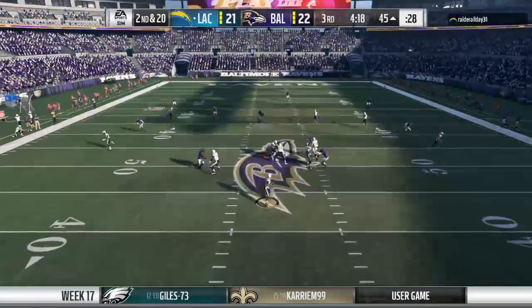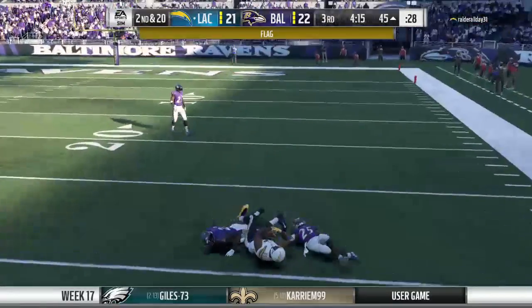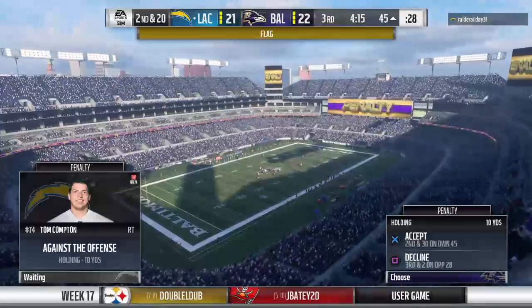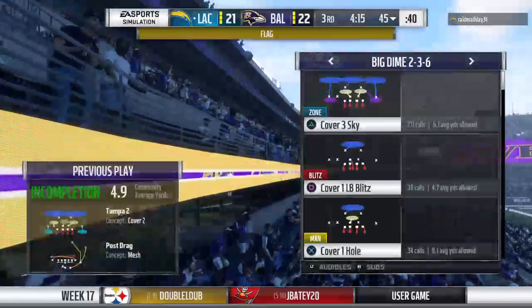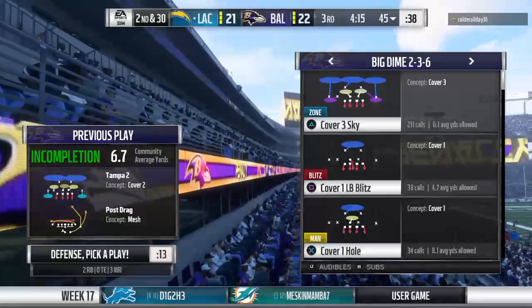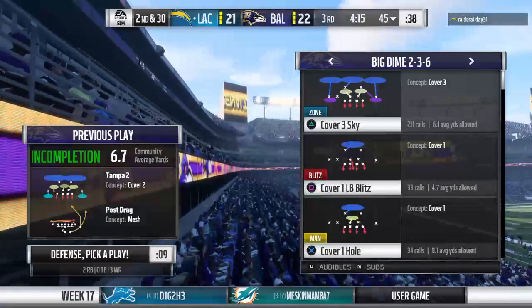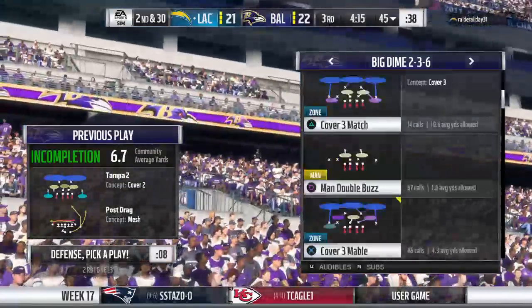Looking to throw. It's hauled in here by Edmond. And he's going to be taken down here with a penalty flag on the field. So a decent gain, but all for naught on the penalty. It's too bad, isn't it? They were feeling pretty good about it. The only people celebrating, the guys who just gave up that play.